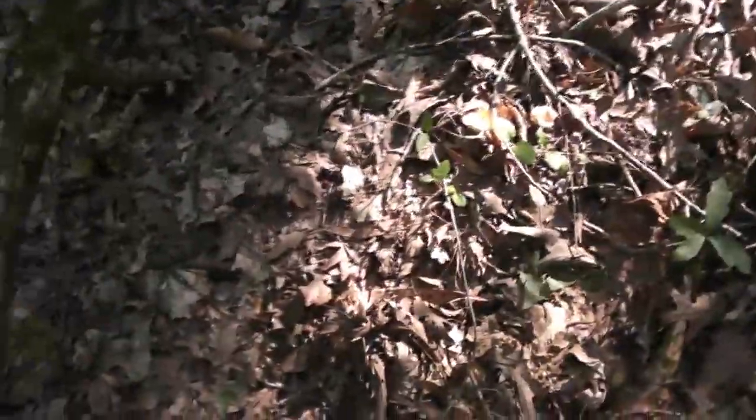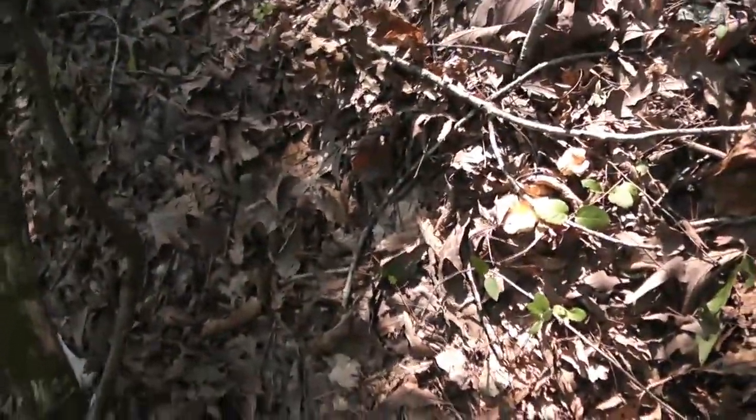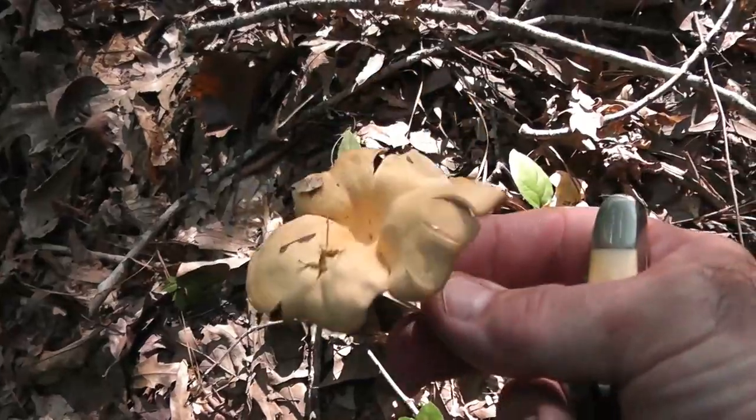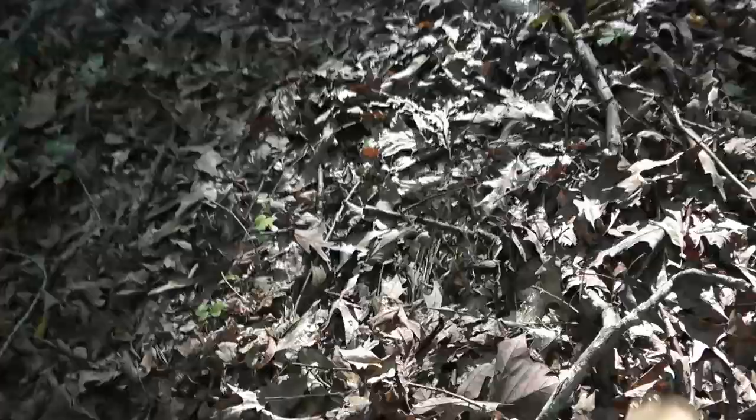So stay with me. Well folks, I found a few chanterelles on the way, and there's some here at this old spot that I found years and years ago. These seem to come back year after year. These are smooth chanterelles. I found these here many, many times in the past. And I'm going to gather up a few of these, the fresh ones anyway, and move on to another spot.